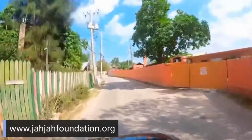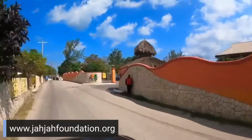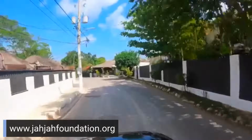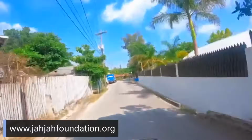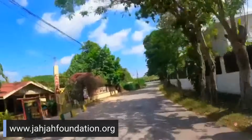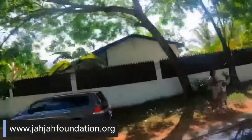Coming up here on the right, this is the world famous Rick's Cafe, where you can do cliff jumping if you are brave enough. It's definitely the most popular bar and grill place to go. LTU, that's a popular expat bar. And they do their famous Halloween party every October as well. I've never been, but I hear stories. I hear it's a lot of fun. Little girl saying hello.